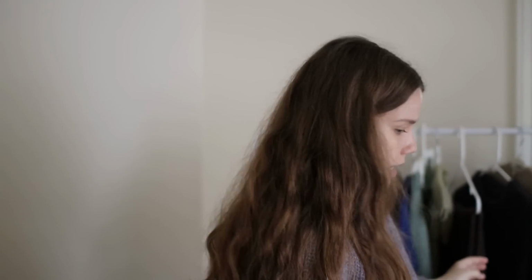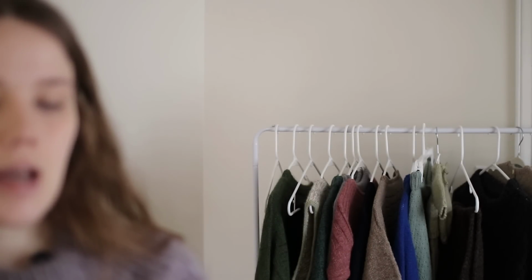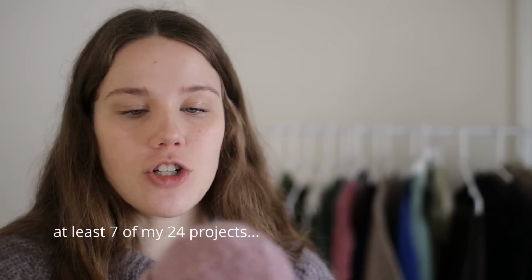Next up is this teeny tiny hat that I made for the babes. There it is, just a little pink hat. I kind of hybridized this pattern because I didn't have a ton of yarn. At the end of this video, I'm gonna count how many of these projects that I made this year that I was playing yarn chicken. This was one of them.